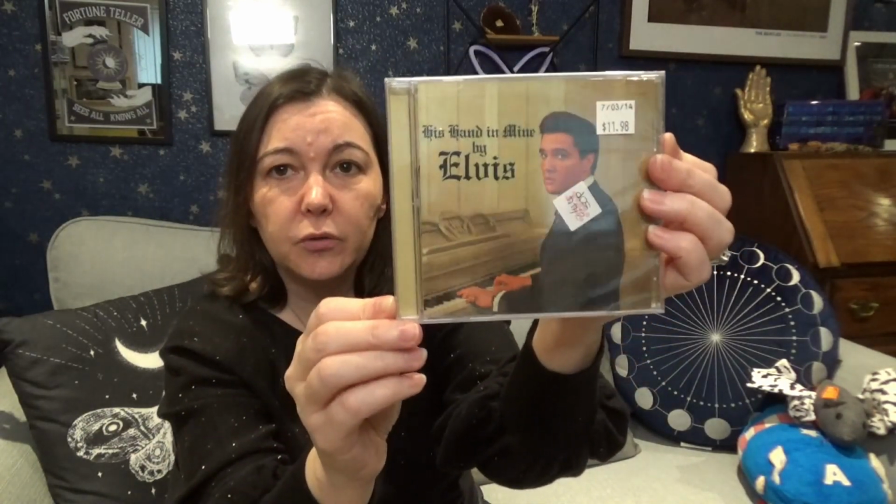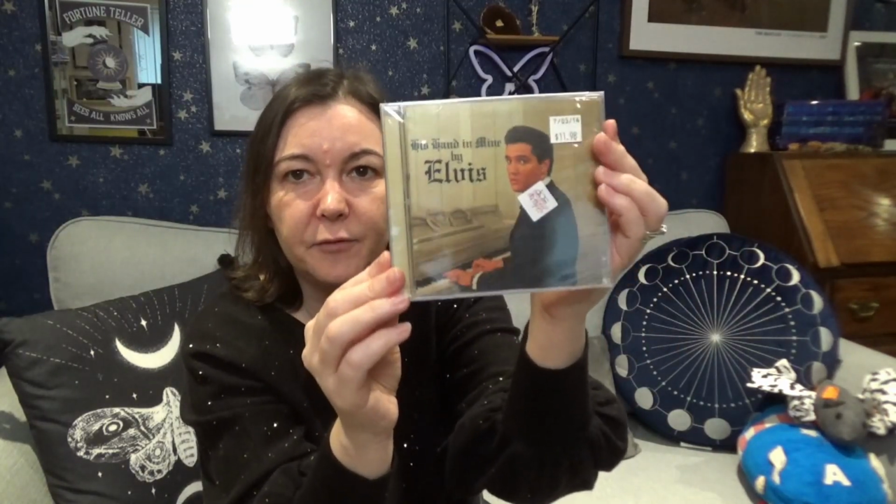I think next I'll show you, my husband got this. This is, in my opinion, Elvis's best record. His Hand in Mine. This was 50p, but if you look, it was originally $11, so it's from America, and it has bonus tracks and things on it. It's still in the wrapping. It's never been opened, so I don't know if somebody bought it from Graceland or something, but it's ours now. I'm sure we'll give that a listen a little bit later on.